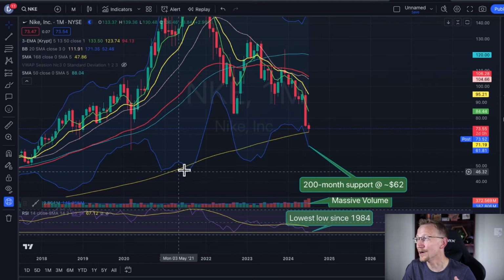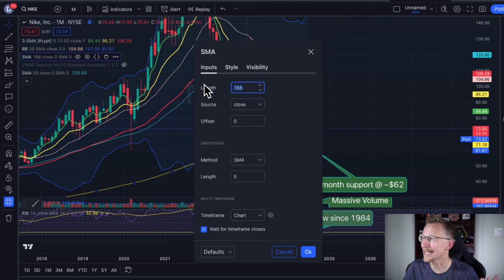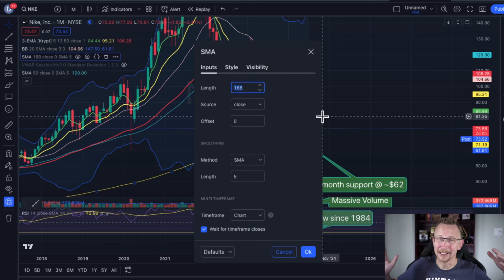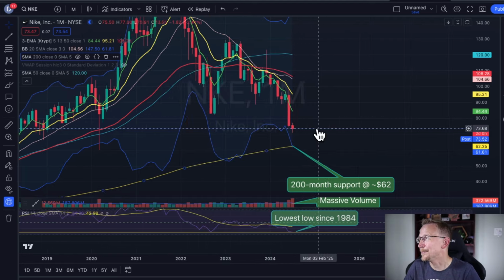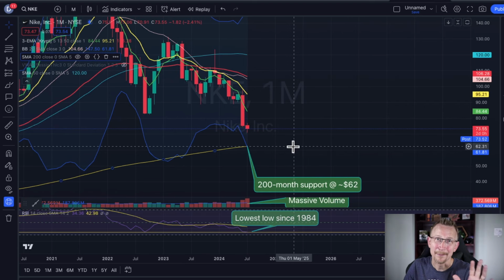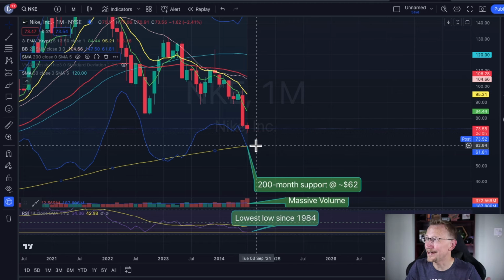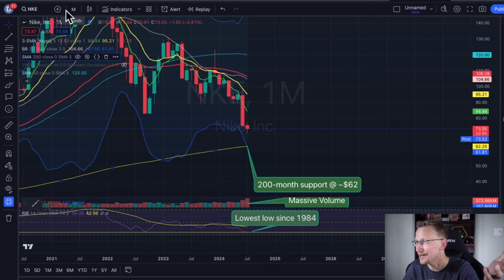Now, mind you, this is the 168 period moving average, which is just an arbitrary number that I was checking out for a different stock, to see the longest moving average that we could get on the monthly chart, which was 168 months. That's why I was using that one. So let me revert it back to 200 so you can see where that puts us. That puts us all the way down here at about $62 to $63 per share. If this does continue to sell down to that value, that would be a massively bullish time in my opinion. Again, these are my thoughts. You guys got to do your own due diligence and decide what to buy and sell for yourselves.